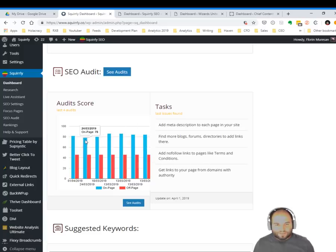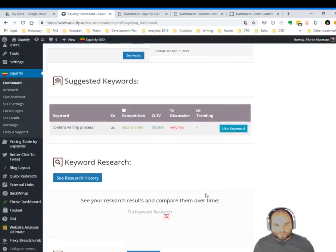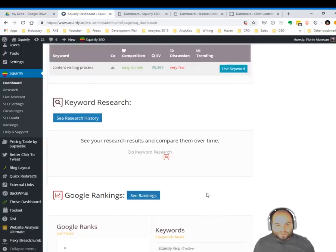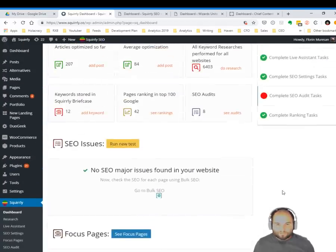And you can see that in this part, in this week, we actually had a small problem with on-page SEO, which we then fixed because we are following the instructions from the audit ourselves. We have a couple of suggested keywords that were brought in by the keyword research assistant that you have now in Squirrly SEO 2019. And you can see some other details.